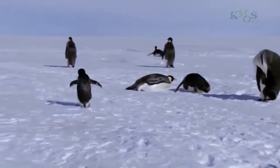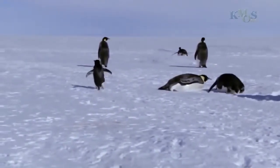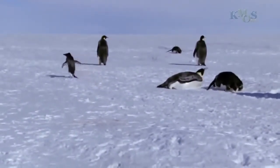The big ones are emperors. The small one is an Adelie. The penguins only look awkward on the surface. They are completely at home.